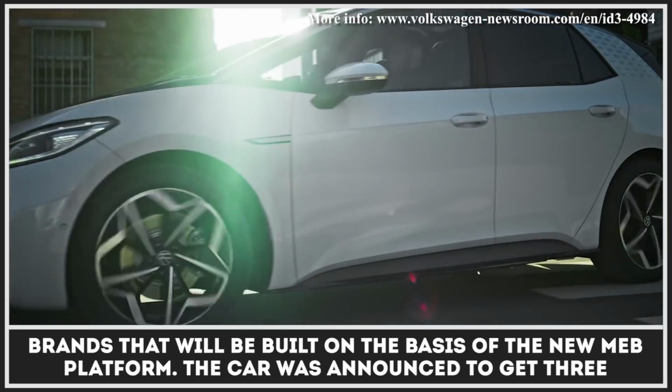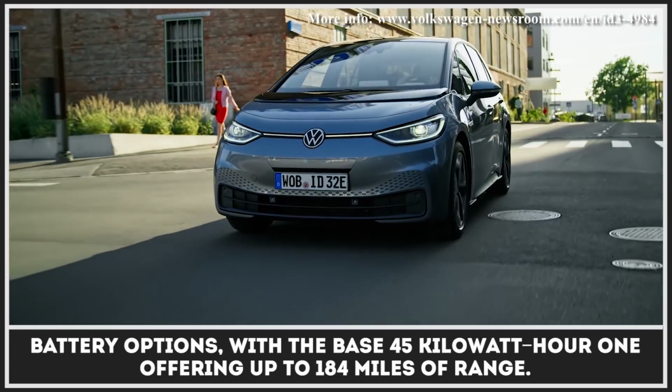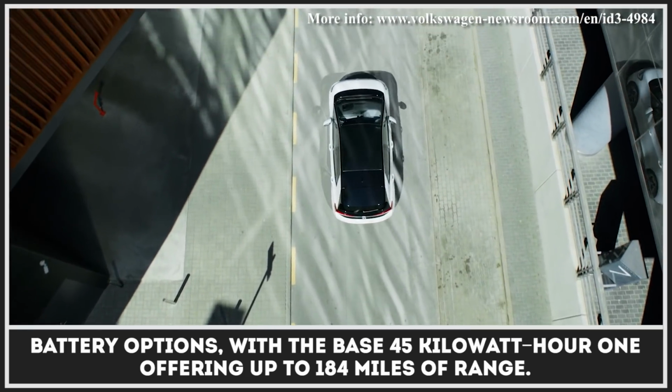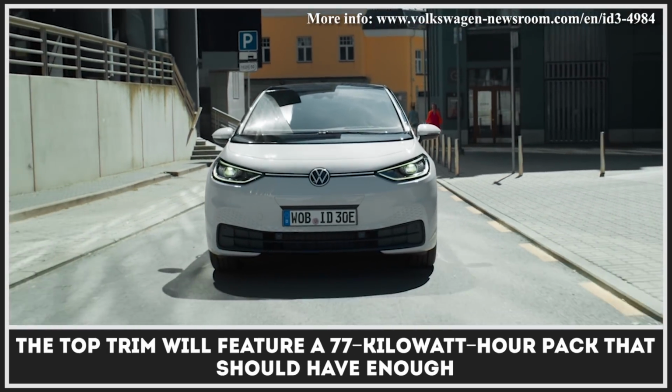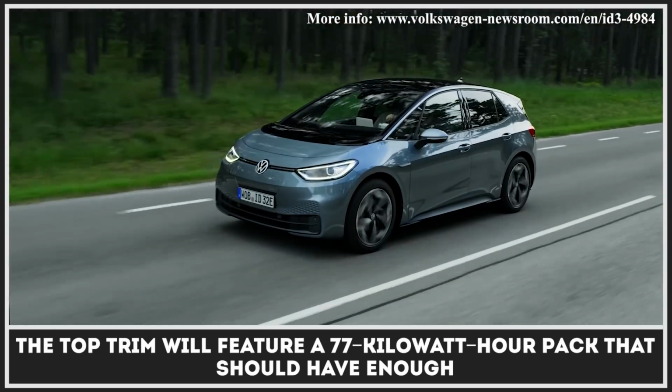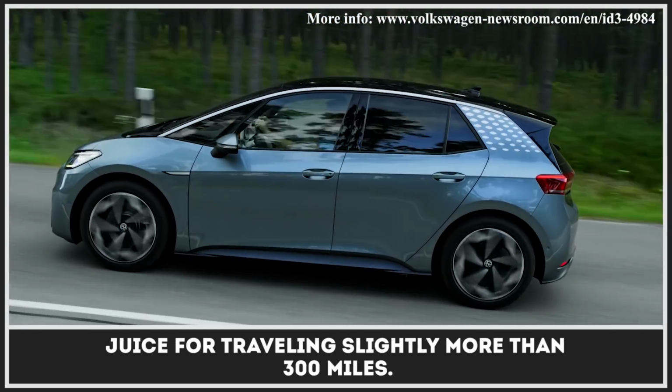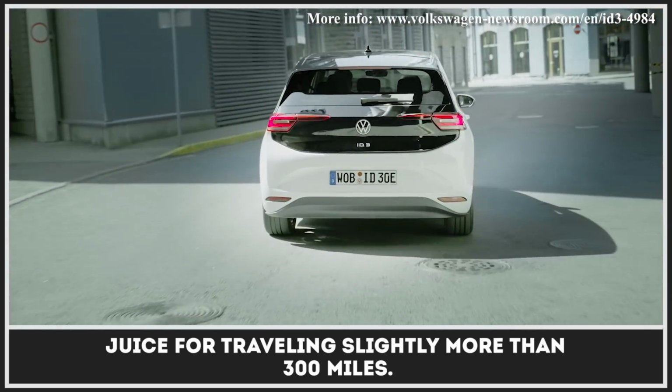The car was announced to get 3 battery options, with the base 45 kilowatt-hour one offering up to 184 miles of range. The top trim will feature a 77 kilowatt-hour pack that should have enough juice for traveling slightly more than 300 miles.